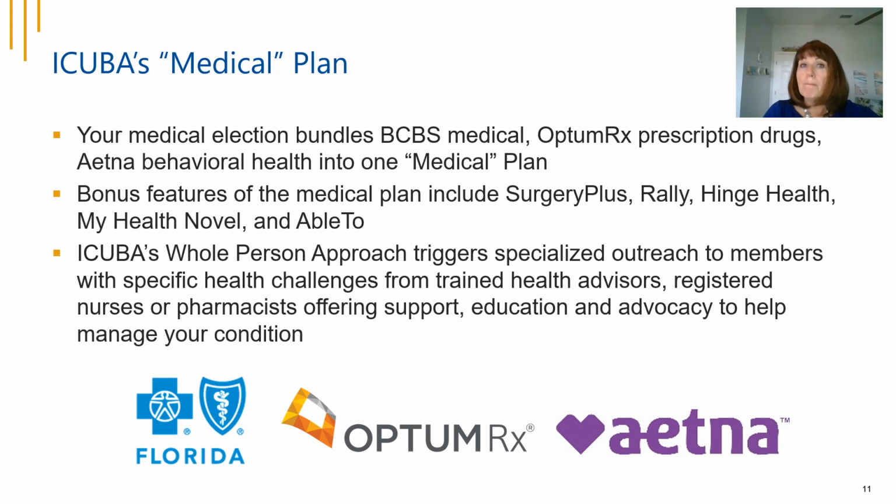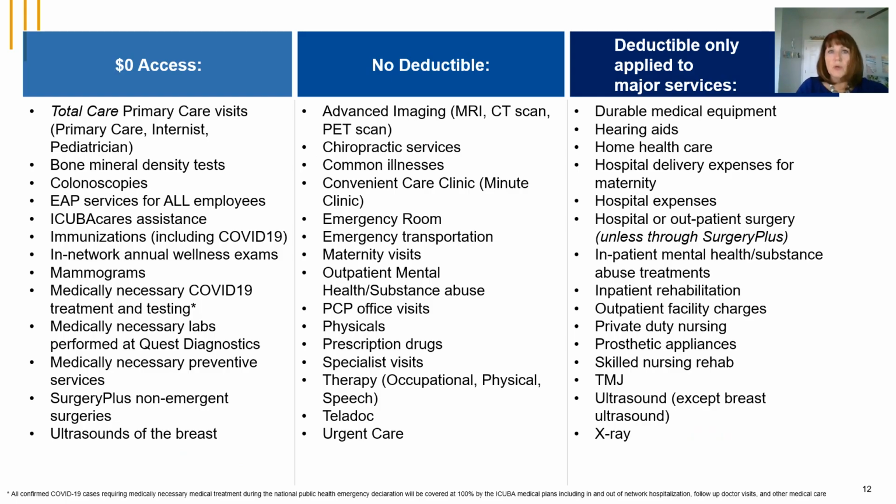Your medical election bundles Blue Cross Blue Shield Medical, Optum RX prescription drugs, and Aetna Behavioral Health into one medical plan. Additional features of the medical plan include Surgery Plus, Rally, Hinge Health, My Health Novel, and Aetna's Able To program. ICUBA's whole person approach triggers specialized outreach to members with specific health challenges by trained health advisors, registered nurses, and pharmacists offering support, education, and assistance to help you manage your condition. ICUBA offers very rich, comprehensive benefits to their employees and their families.